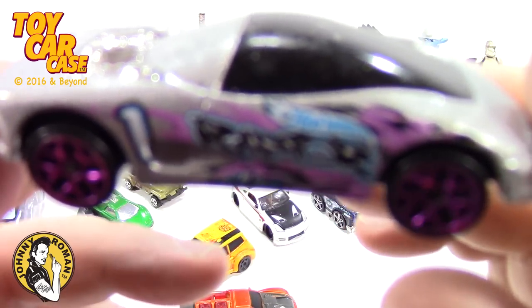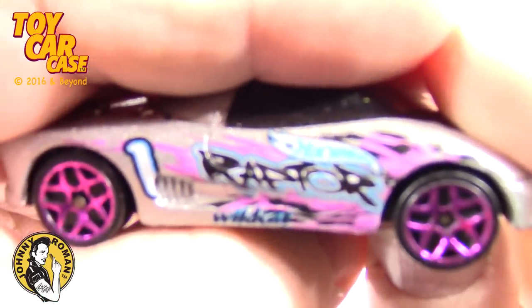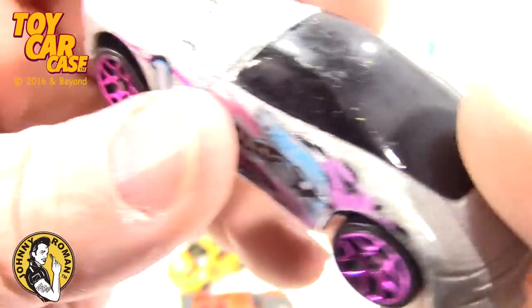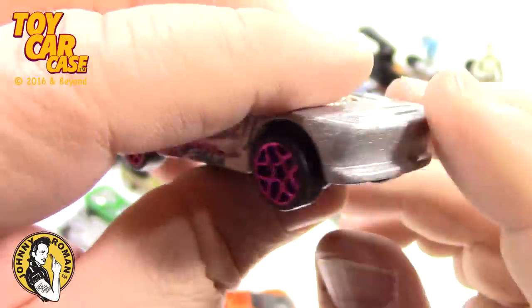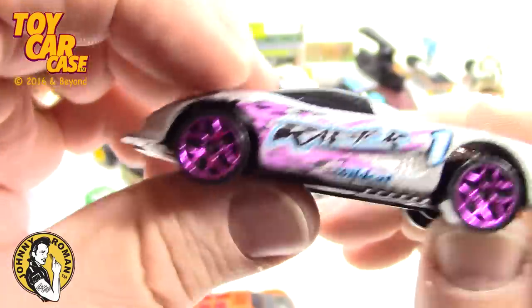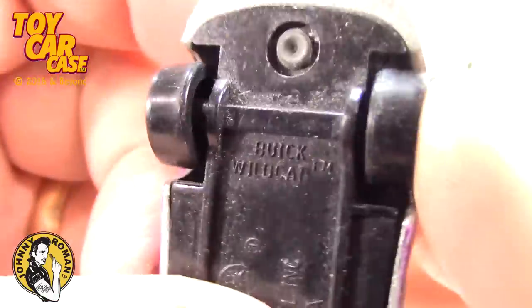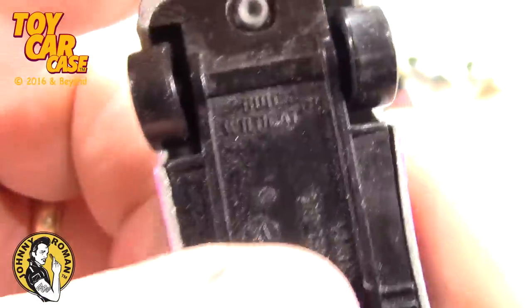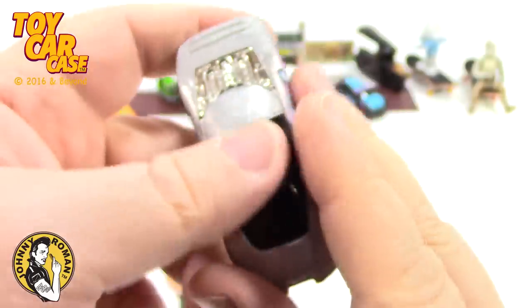There it is. Wildcats. Got purple wheels on there. Nice. Low profile tires, Hot Wheels. Buick Wildcat. Oh boy, that baby is working for me.